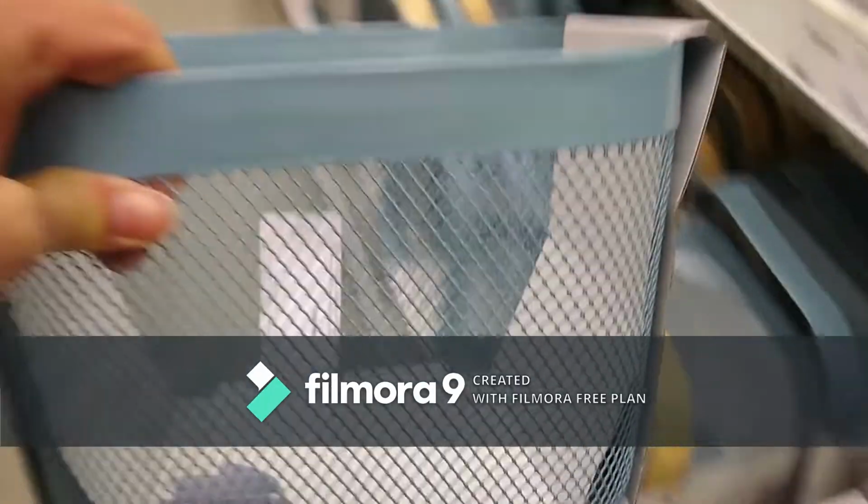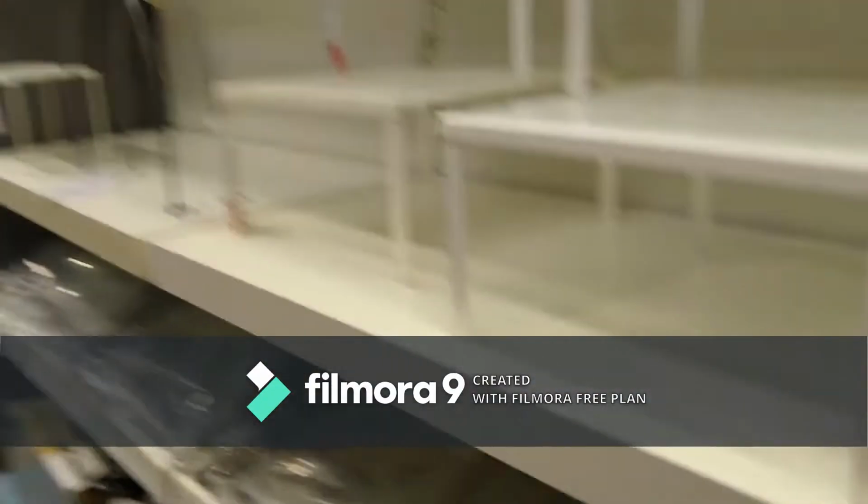I was super tempted to buy this. It's so cute, but I have to concentrate on the things that I need.